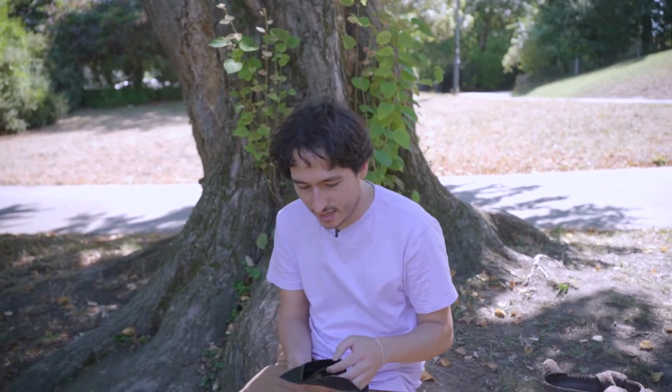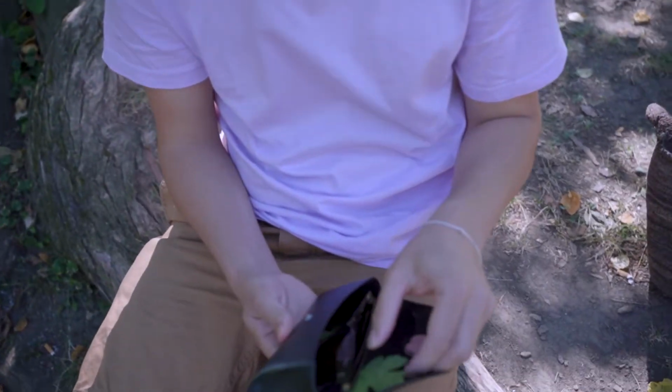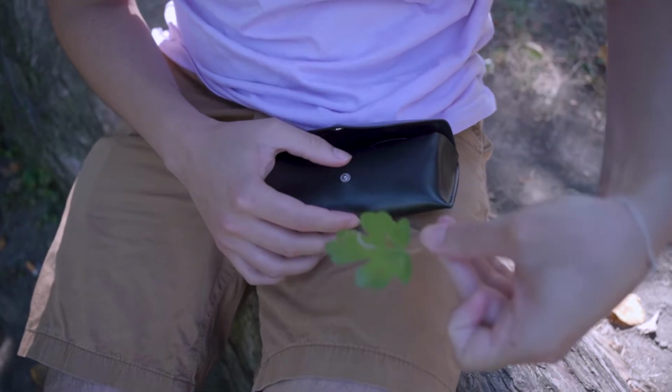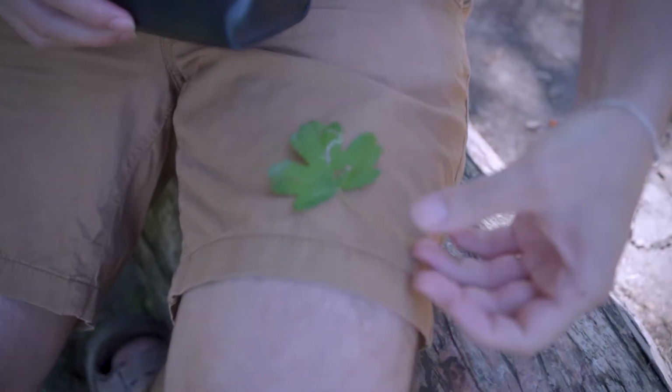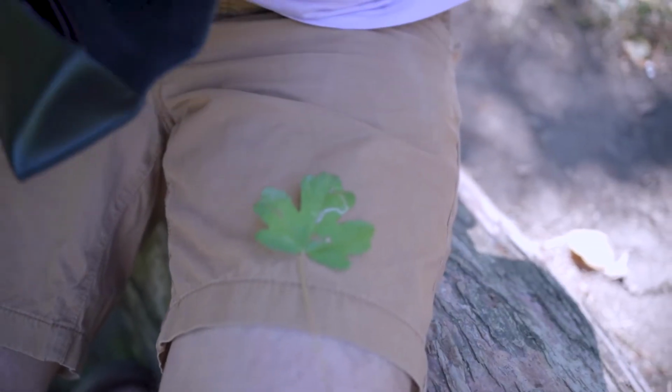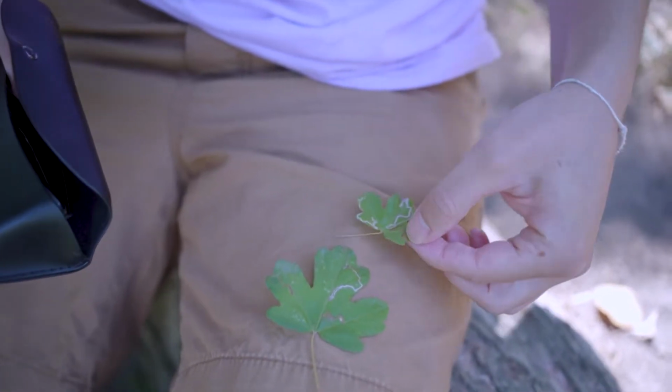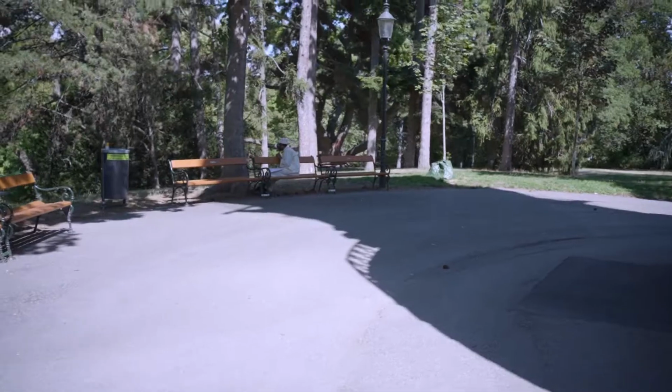I'm always looking at nature, trying to find things. Nature for me is the thing that inspires me the most. For example, when I was coming here, I saw these leaves that have some traces on them, somehow like drawings. But this is also the path that an insect took, that a larva, a small insect, was walking inside the leaves.